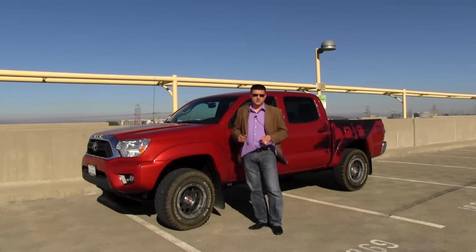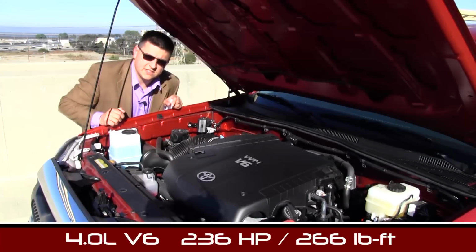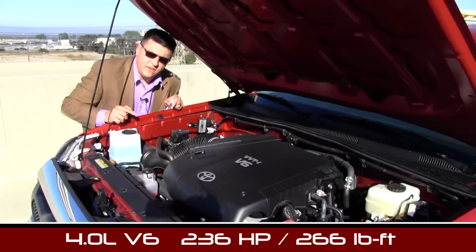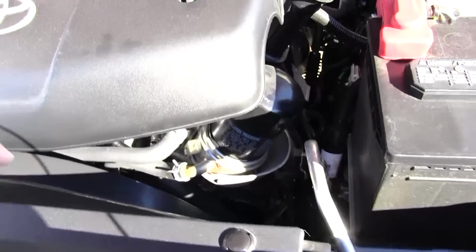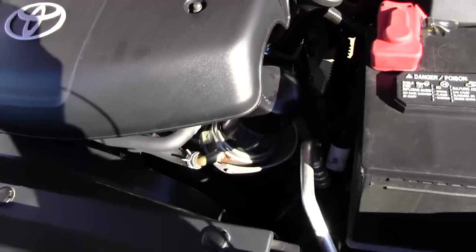Under the hood, we have Toyota's 4-liter V6 engine. It produces 236 horsepower and 266 pound-feet of torque in the Tacoma. It's mated to a 5-speed Toyota automatic transmission and a part-time all-wheel drive system. So you can see things are fairly easy to work on under the hood yourself. There's a decent amount of room around the engine.